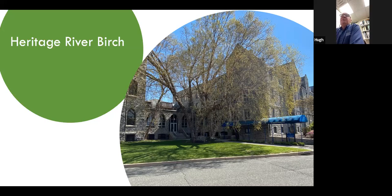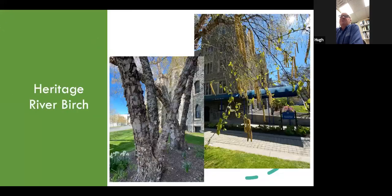We do prune these back maybe every 5 or 6 years, take some weight off the limbs because snow and ice will often attach to them and weigh them down and they just snap off. So we try to keep some of the weight off from there. The bark on it is nice and peeling like the river birches do, similar to the paper bark maple. And then those little yellow catkins hanging down on them this time of the year. Kind of cool looking.